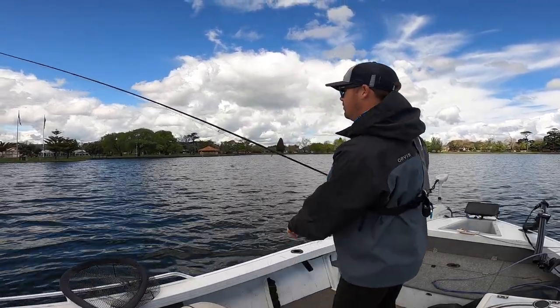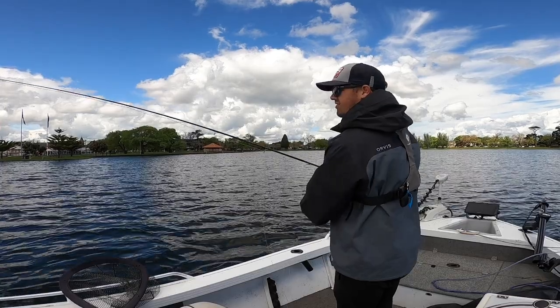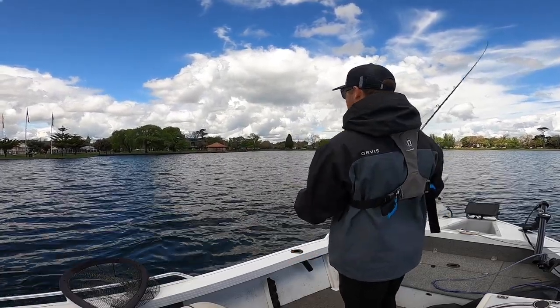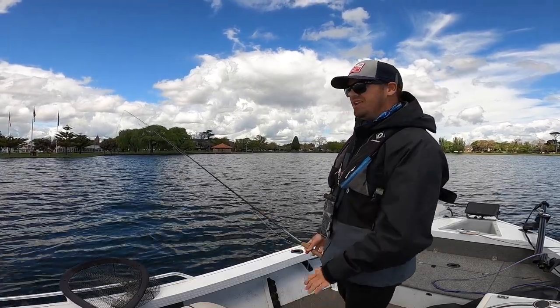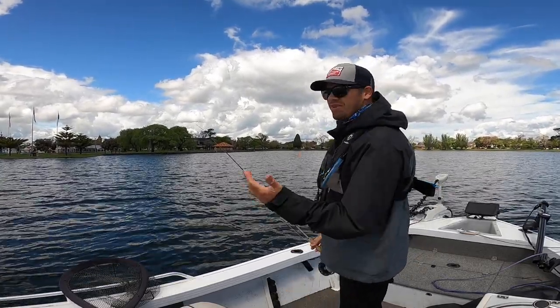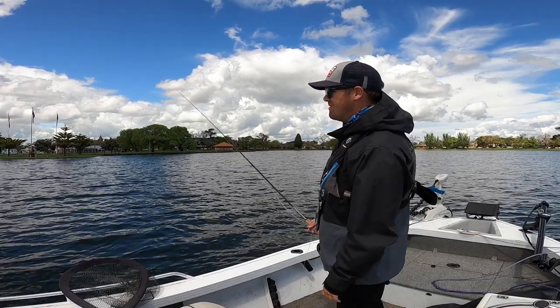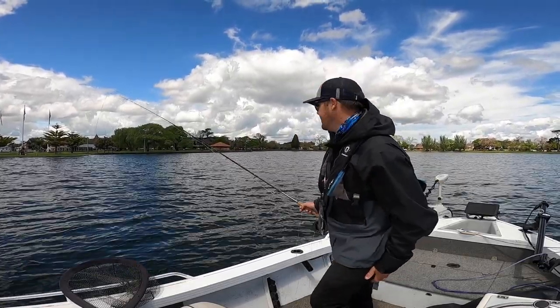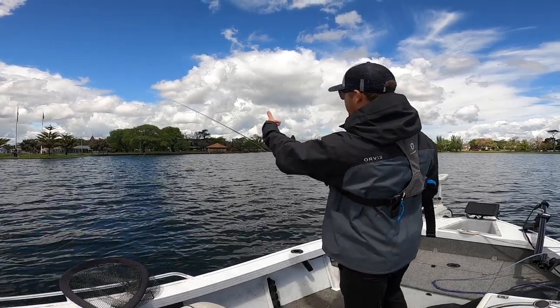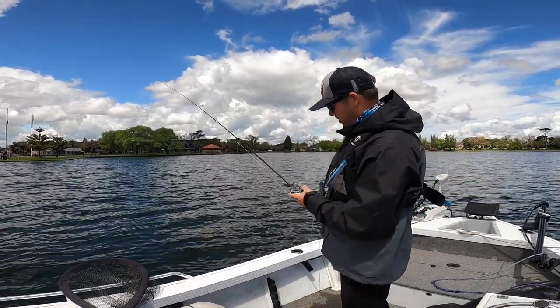Well, just pulled up on this point because the other day I found quite a few fish here and the wind change has just really messed up the fish. They've just completely shut off for me. Maybe not for other people, but yeah, so I'm just kind of shuffling around trying to find some active fish that want to feed for me. So the point, some current, bit of structure should help, hopefully.